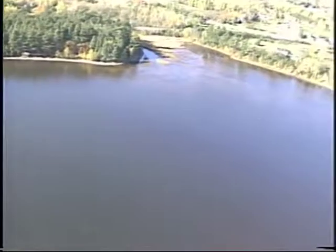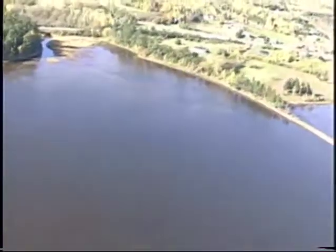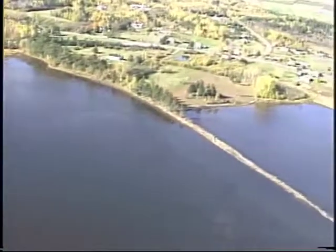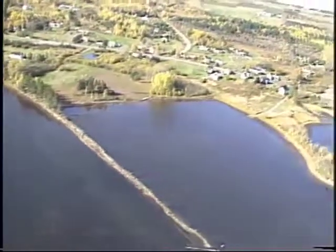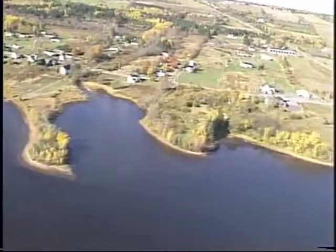There's a ridge that extends a long ways offshore. Looks like it may be artificial. It's hard to tell, but it's a very coarse slag. Don't know what used to be there. There's another one on the next headland as well.